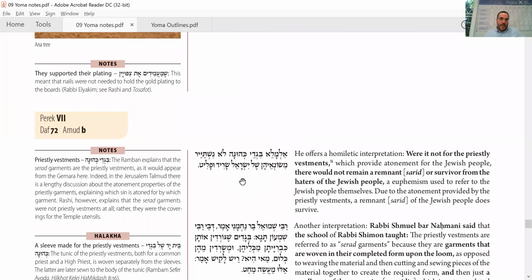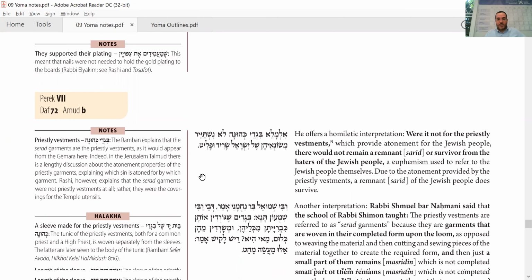And the answer is, if not for the bigdei kehuna, the enemies of Israel is a euphemism for Israel, there would not be left from the Jewish nation even a remnant, even a survivor. In other words, the merit of the bigdei kehuna is what helped us to survive various challenges. And so here is another reference to something that's lasting forever. So there's a connection between the sage that said it, but I think there's also a thematic connection.